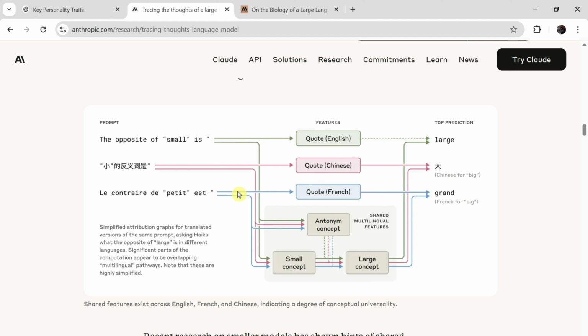Despite the different input languages triggering different initial token representations, the processing seemed to converge onto the same core set of features representing the abstract concept of opposition or antinomy and the concepts of smallness and largeness, regardless of the language being used. The same internal circuit was being activated to solve the problem, just with different language wrappers at the input and output stages.